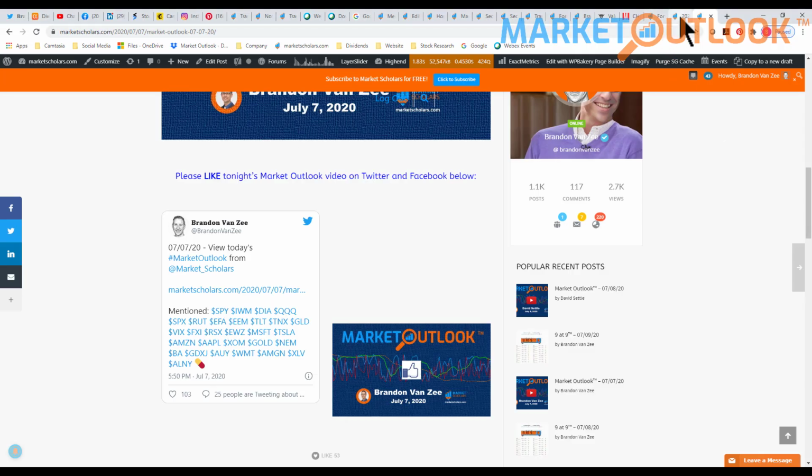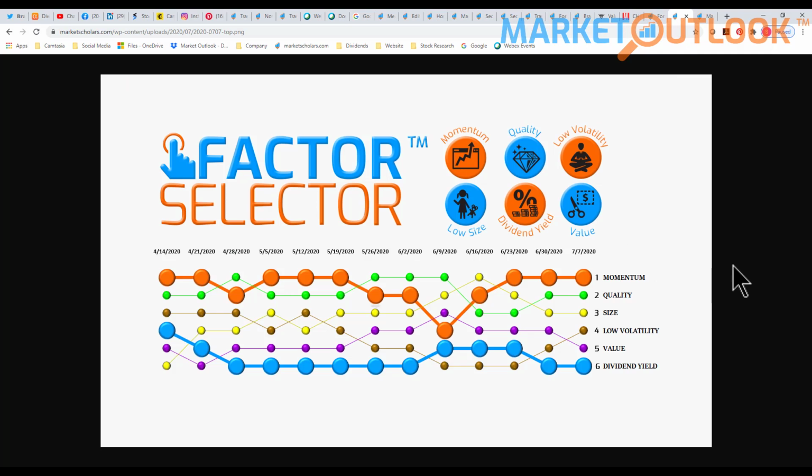Real quick before I forget, over here on the factor selector as well, just to reiterate the point I was making a moment ago. Now this is a tool that I use for my Wednesday morning factor-based swing trading class, where we try to take advantage of those changes in the various styles that we're seeing out there. And that momentum category, once again, was number 1 for the 3rd straight week. Dividend yield was the last performer.